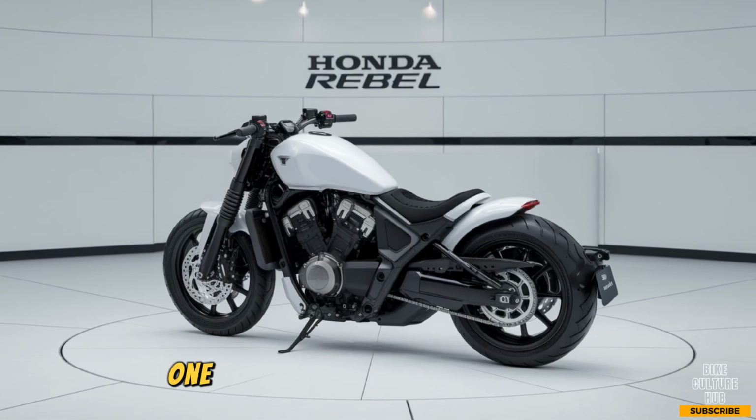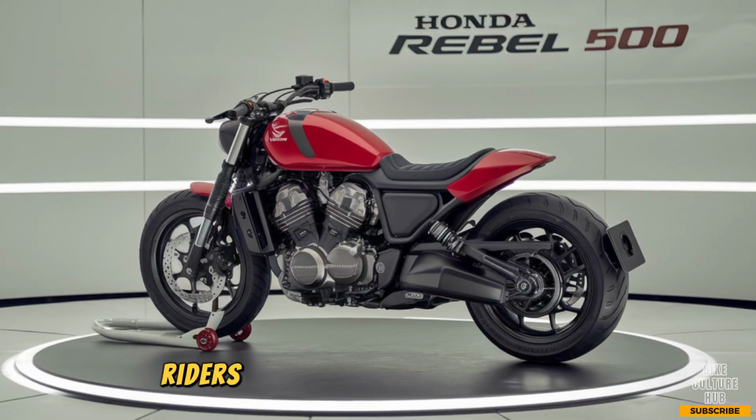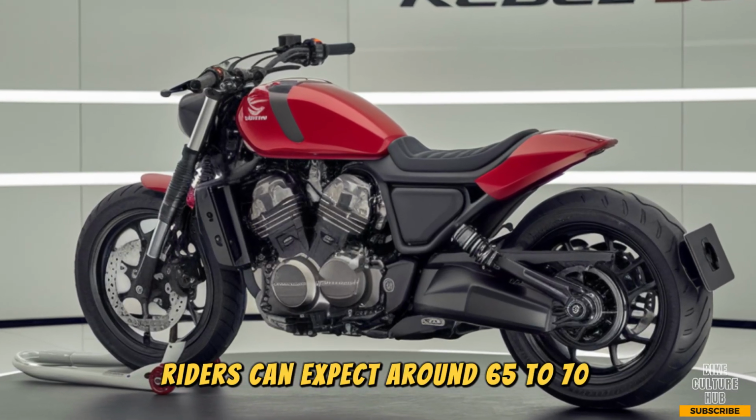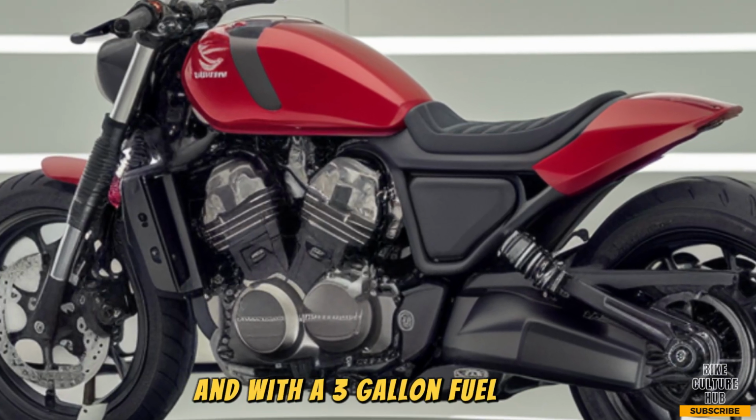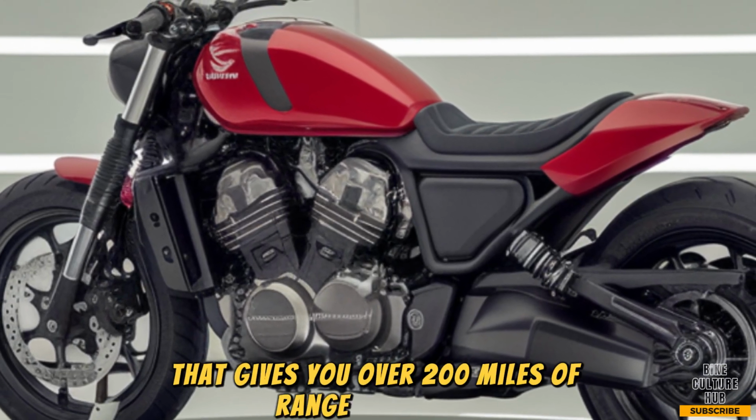Fuel economy remains one of the quiet triumphs of this platform. Riders can expect around 65 to 70 miles per gallon under normal riding conditions, and with a 3-gallon fuel tank that gives you over 200 miles of range per fill-up.